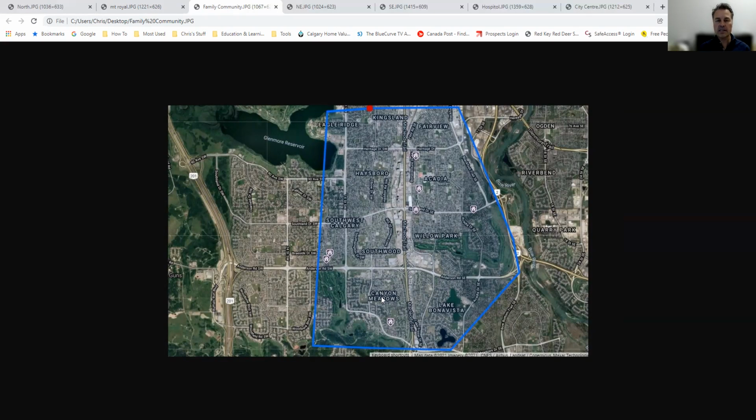LRT access, easy accessibility to get to downtown, tons of shops. You've got easy access to all the major arteries. Anderson Road will take you down to Deerfoot to get you up to the Calgary Airport. Anderson Road going westbound will take you onto Stoney, which will take you out to the mountains, as will Southland Drive. So schools are a big draw here, as well as lots of shops and big box stores. Again, attracting a family-oriented demographic profile.